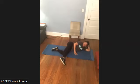Here we go. Let's go. Top leg is extended. Tap. And then come back. Forward, tap, come back. Once we finish this up, we're going to do another little round of cardio. And then we have 3 more exercises. And then we're done with this round. We get a little rest and then we do it all again.